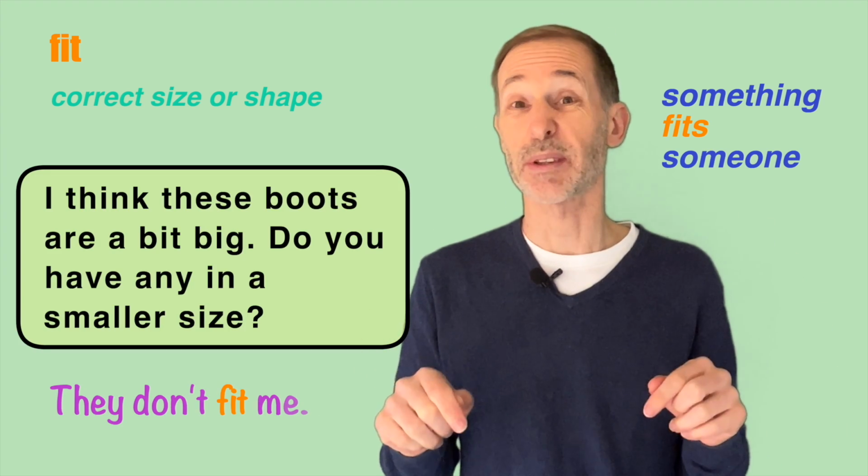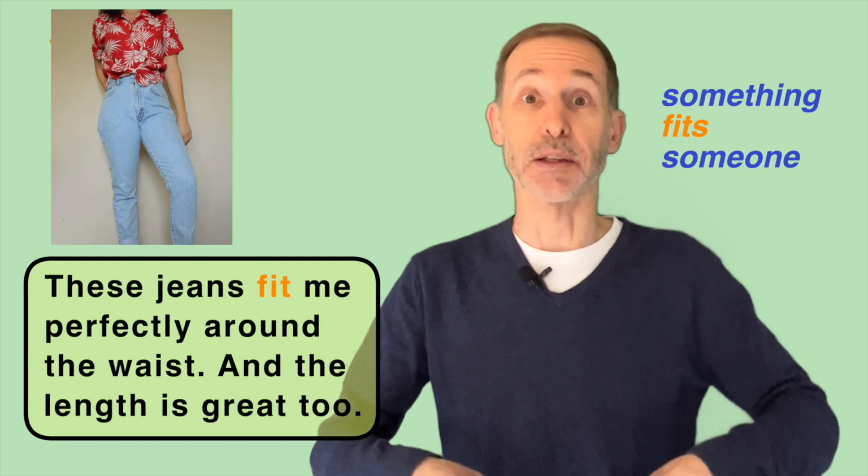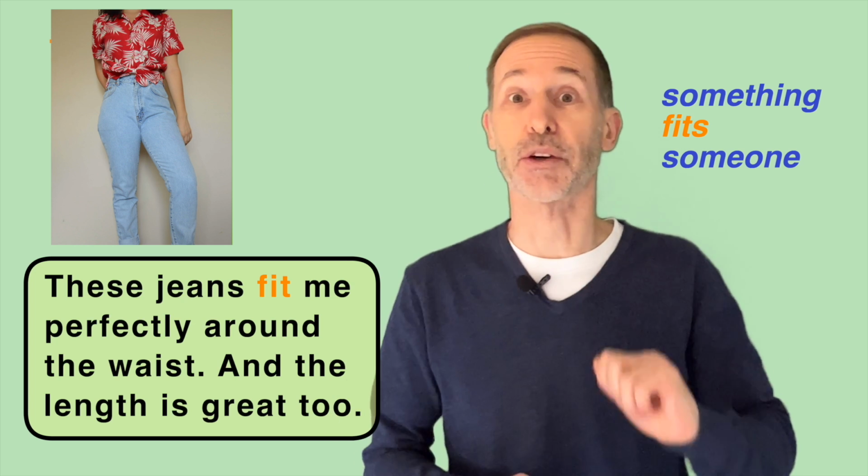I think these boots are a bit big. Do you have any in a smaller size? These jeans fit me perfectly around the waist. And the length is great too.